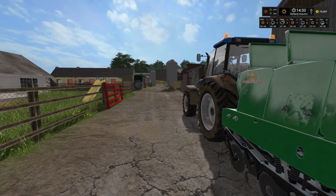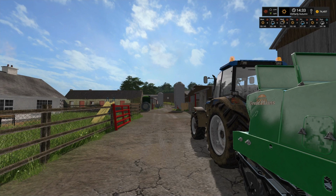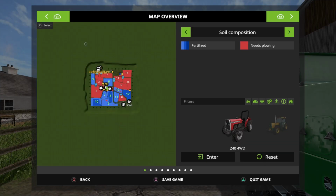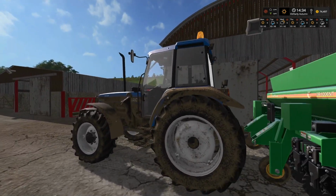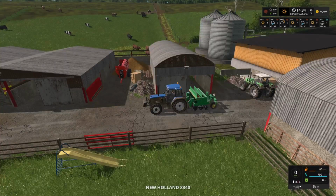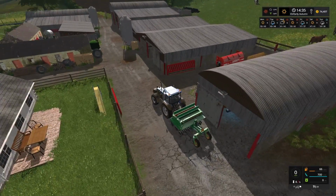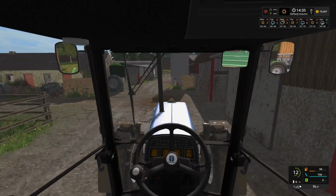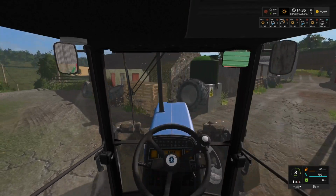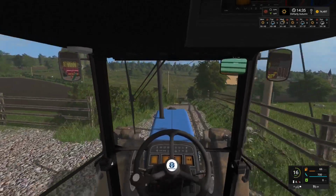I think we'll go get some fertilizer and then we'll head up right here to, I keep forgetting the number. What number is that field? Number 7. And we will plant number 7. So let's head down and get some fertilizer. I better close the covers for the trip down there. Certainly don't want those flying off. I don't want to make more work for myself.